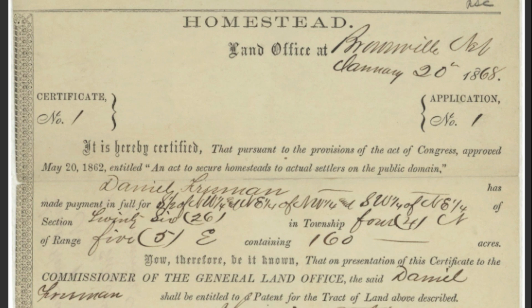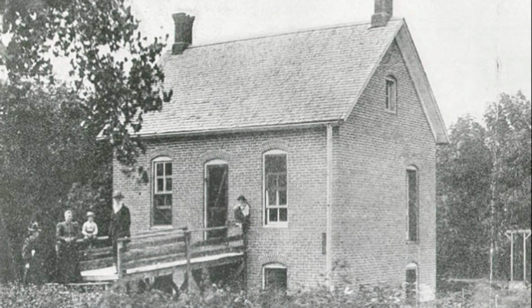Our artifact is the Hoosier Homestead Centennial Award. To be named Hoosier Homestead, the farm has to be kept in the family for at least 100 consecutive years and consist of more than 20 acres or produce more than $1,000 in agriculture products per year.